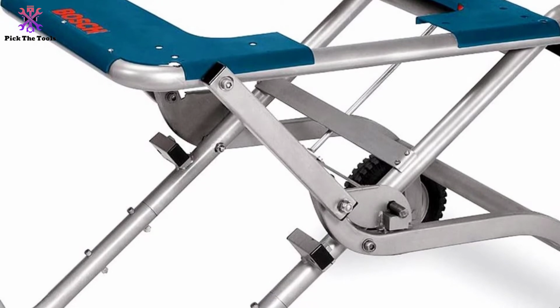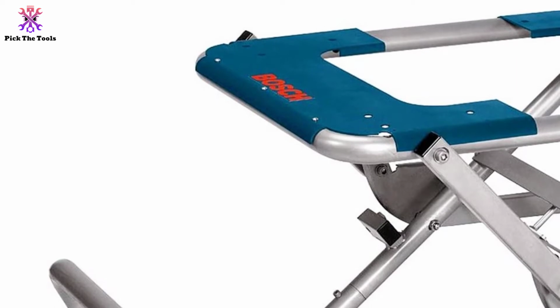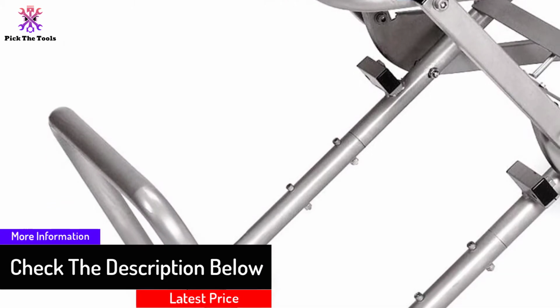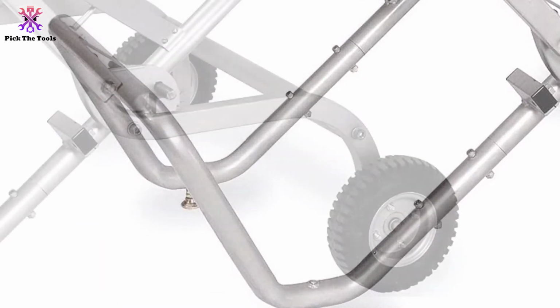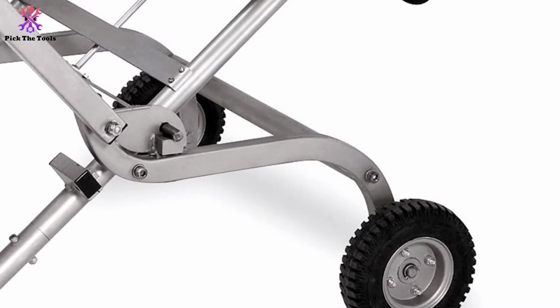It is quite portable and has a pair of wheels that are 8 inches high with proper treading. The non-pneumatic wheels are quite stable to make it easier to manage on any ground with efficiency. This Gravity Rise table saw stand has a collapsible design, making it easier to store and transport. While it only weighs 52 pounds, it can support loads of up to 250 pounds.